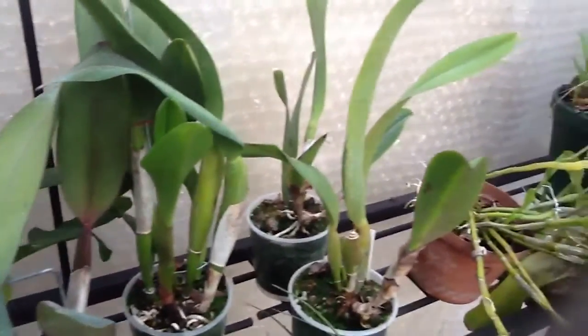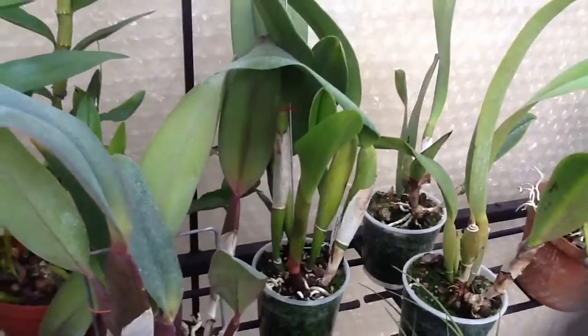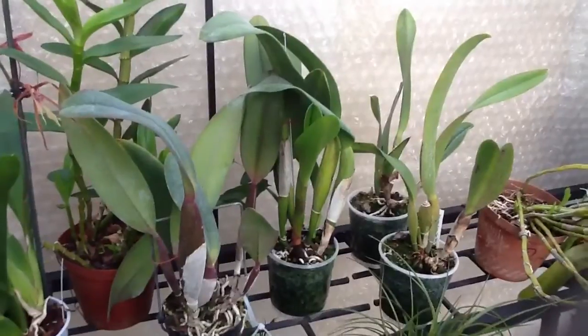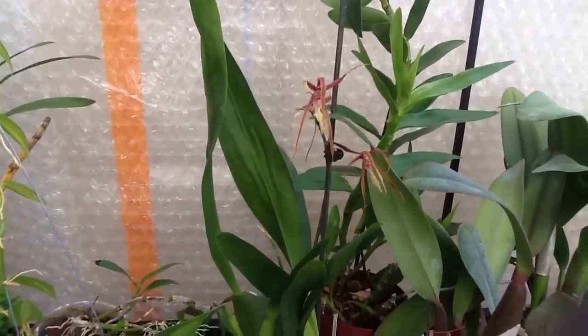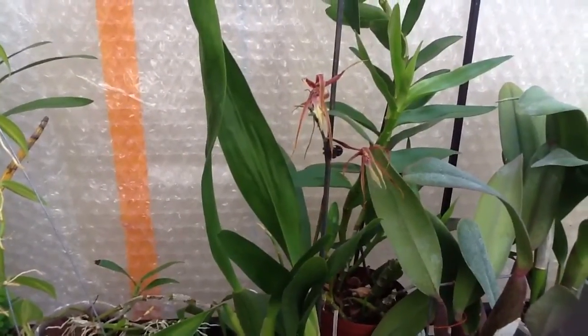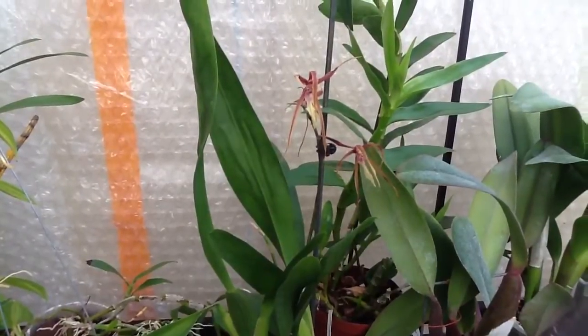Cattleyas, pretty good growth this year. I've only had 2 flowers this year. Fortunately, I can't show them, they're already gone, but I'll do an update when they're blooming again. Rhyncholaelia, flowers are just going down. This was actually the 4th flower spike this year. Also beautiful inflorescence and huge flowers.